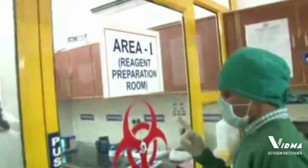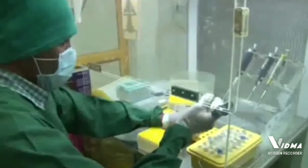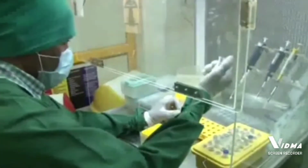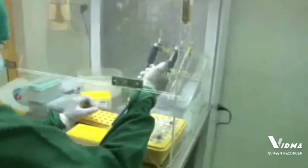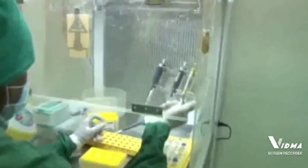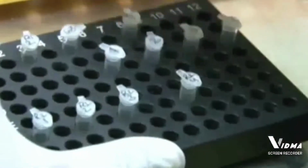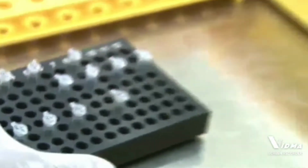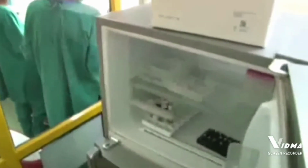Area 1: the physically separated area required for the preparation of molecular biology grade reagents. For example, for the PCR based tests, we prepare the reagents in this area. The area is utilized for liquids preparation, nuclease-free water utilization for reagents preparation, etc. The reagents should be stored after preparing at 0 degree centigrade for further processing.